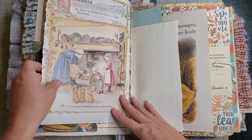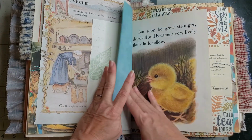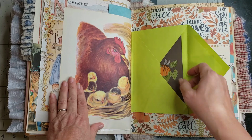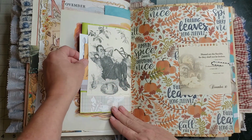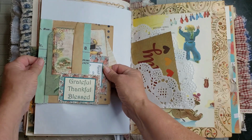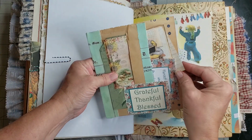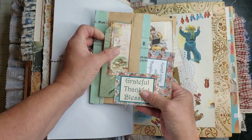This is from, oh gosh, I can't remember the name of the artist, but I've hoarded this book forever too. I put some of my most favorite book pages in these journals because I decided it was time to stop hoarding. So y'all are getting some of my most favorite pieces in these journals. This is a floating piano roll pocket. So it's a pocket here and a pocket here.